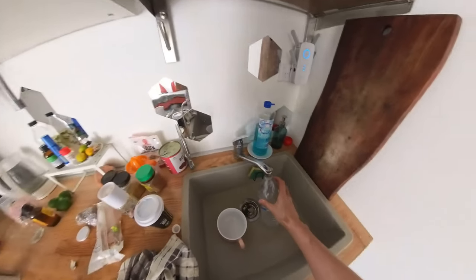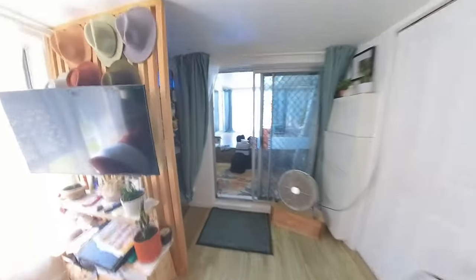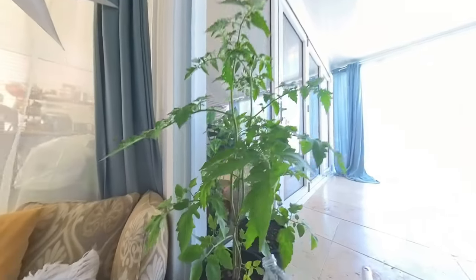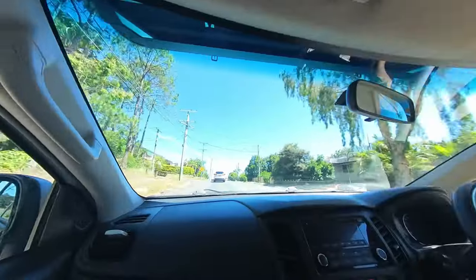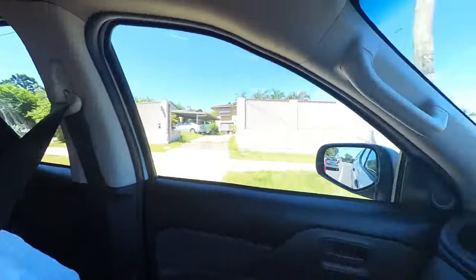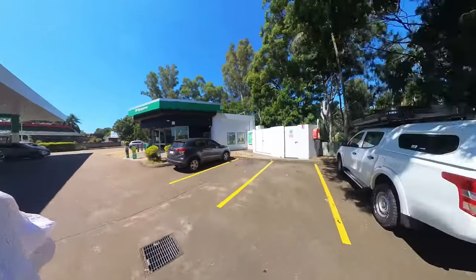Just realized I needed to put some water on the plants. And these tomatoes. Ready to go, and we will have a little stop at Anaconda, and we will try to buy a kayak. I'll just show you the setup for now.